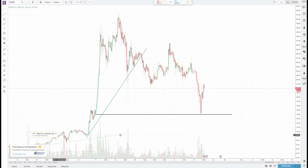But that's just one example of a support line coming into play, and it created a really good buying opportunity for anyone who has been following Litecoin. As you can see, since the big drop, it has gone up from around 140 all the way to 200 or so. So there's some good opportunity for gains right there.